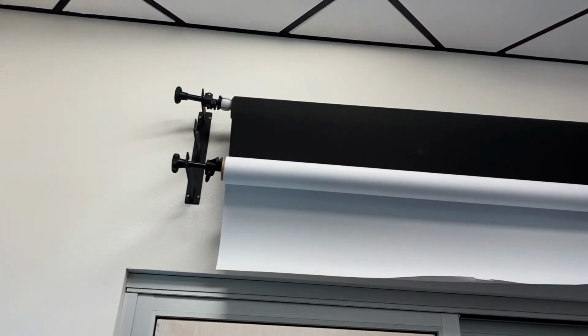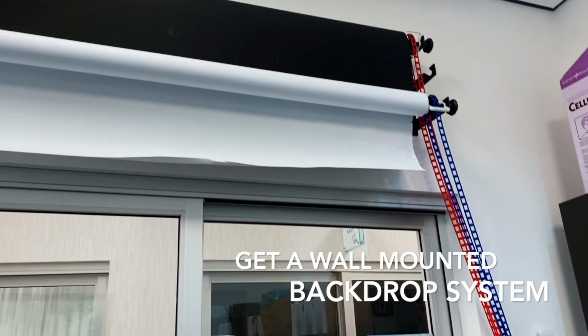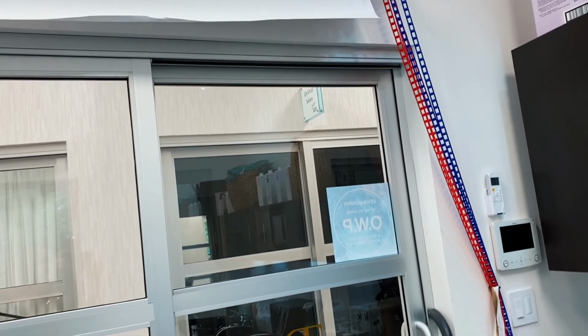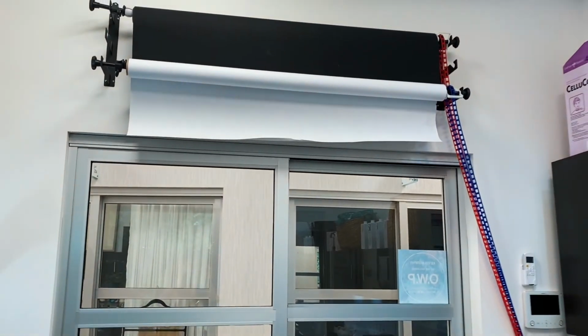Instead, I would get this. This is a 3-roll wall-mounted backdrop system. This has been such a game changer. We didn't have to give up any space. That wall, as you can see, already had our sliding door on it, so it wasn't like we were going to use that wall for storage or anything else. It fits right above it, which is so perfect.